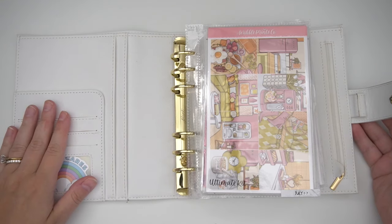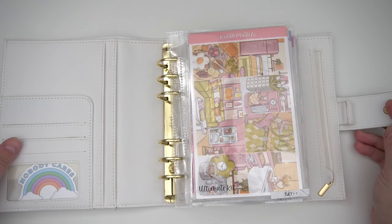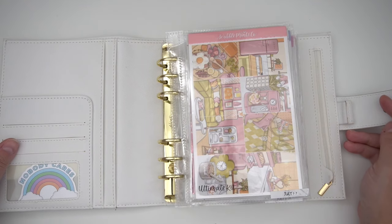I'm going to go ahead and do my kit lineup. This is, for some reason, the fattest kit lineup that I've ever had. I think it's because there's a lot of indecisiveness and a lot of, you know what, I'm just going to do that on the fly.